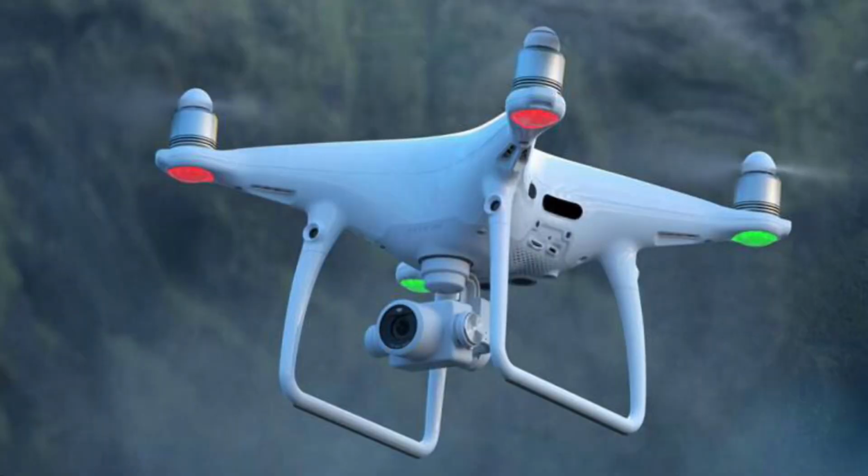Now, which one do we have in 6th place? Well, in 6th place we have the Phantom 4 Pro 2.0, my friends. That's right, with a range of up to 10 kilometers right here on screen. This is a really good option, but unfortunately it doesn't have the longest flight time, so you're not going to be able to cover a really long distance.